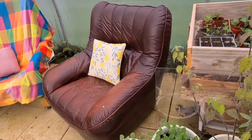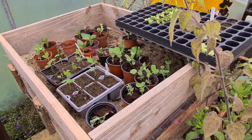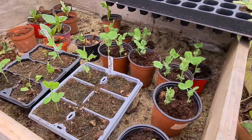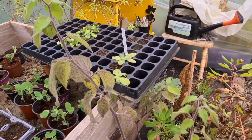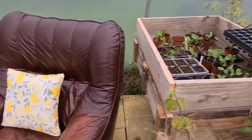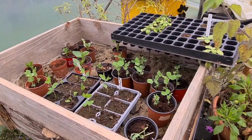It's our little seating area. It's my hotbed. That probably needs a little bit of water, and that's pea shoots, actual sweet peas for flowers, and broad beans for next year. A few other little things that need a bit of love. So this is going to get redone a little bit because Tom is going to build a bigger heated bench for me.